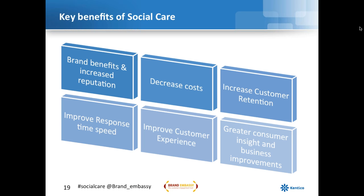Customer care saves costs also, and this is relevant to the second point. Customer care saves costs on how you take care of your customers by shifting from expensive call centers to a convenient, low-cost platform, on average by 20%. Besides, one ambassador, one operator on social media can look after more customers within the same amount of time, even at the same time.